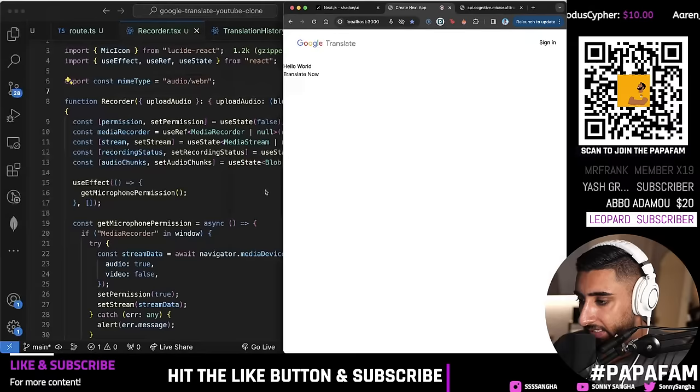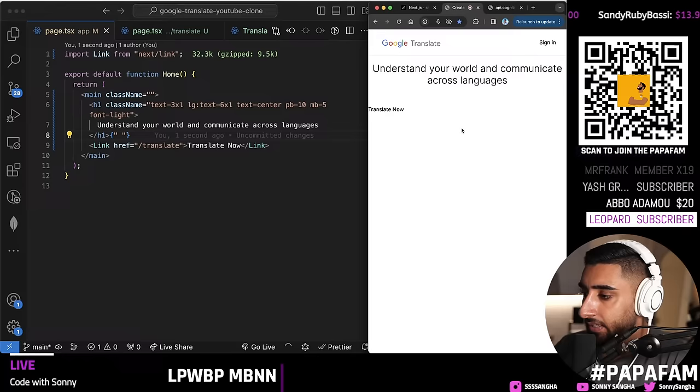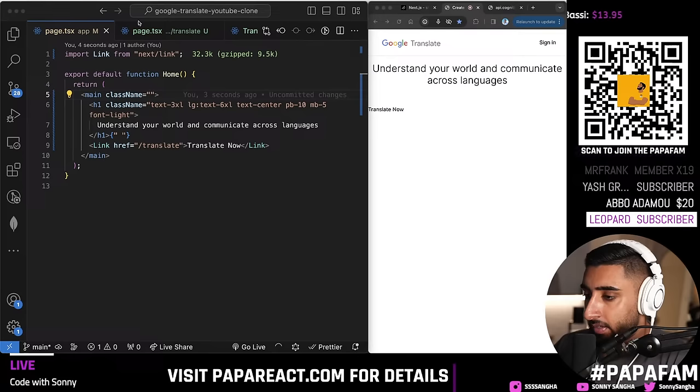But in this case, we're gonna have an H1, very simple bit of text and styling here, boom. And say, understand your world and communicate across languages. All right, so super, super simple stuff here. At the top, I'm gonna have a flex column with the items centrally aligned.